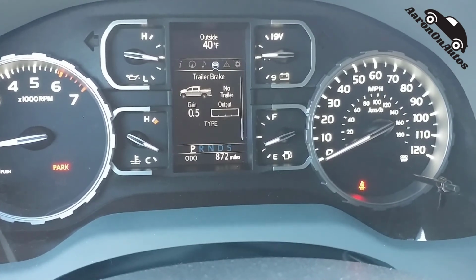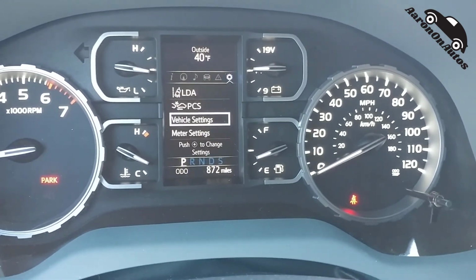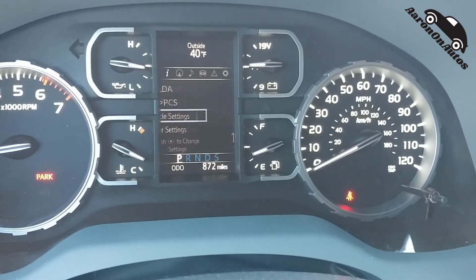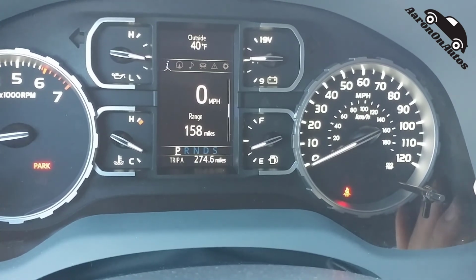See, here's all the settings. I'm just going to go through this stuff. Here's the settings for different things, but I'm not finding my trip. It's probably because I have to actually push the trip button over there. So this right here, trip.